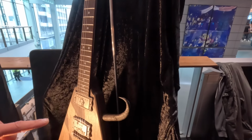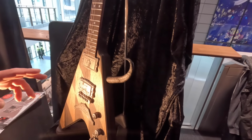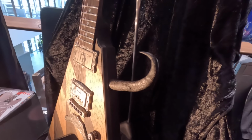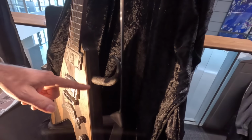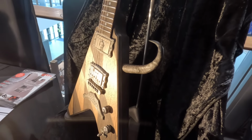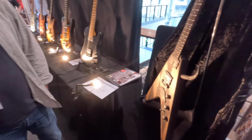We have, I think the right word is chami. Chami, it's a kind of goat that lives in the Alps. Okay, and this is the horn of a chami. It's built into the guitar. Yeah, but you can demount it. Oh, okay. Yeah, so you can play the guitar when you sit. Oh, so it's a leg rest. This is the reason for that, and to look cool.